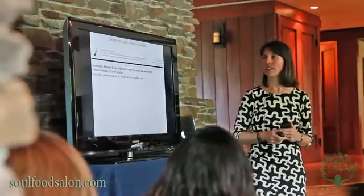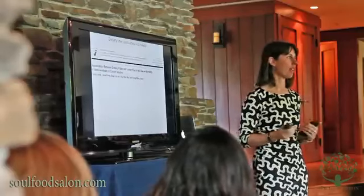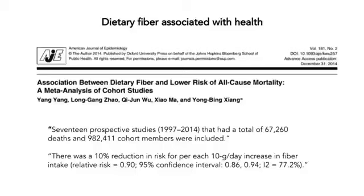We know that dietary fiber is associated with health. This is nothing new. Here is a meta-analysis that was done. They took 17 different prospective studies that had a total of 76,000 deaths. Almost a million people were included in the study. And what they found was a 10% reduction in all-cause mortality risk for every 10 grams per day of increase in fiber.